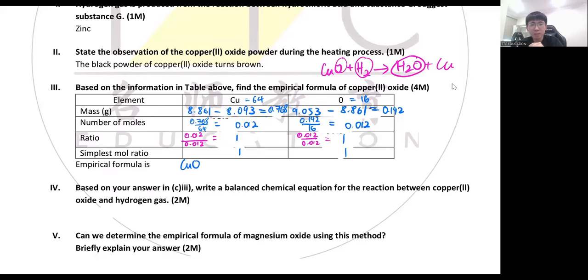Based on the answer, write a balanced chemical equation. I accidentally gave you the answer, which is CuO plus H2 turns into Cu with H2O. But they say balanced equation. Come give me the balance number. How to balance the equation?